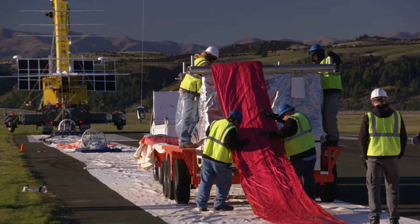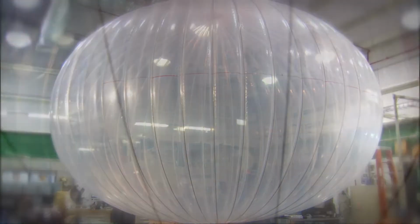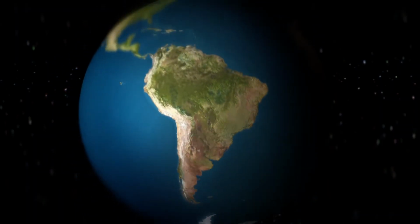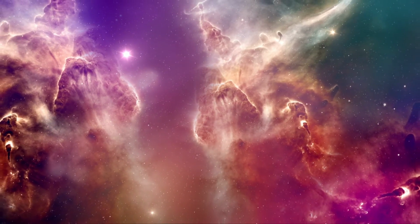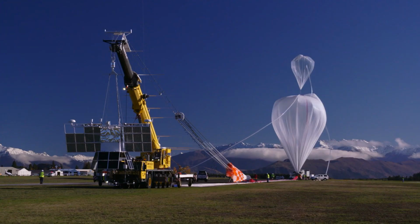The reason for super pressure ballooning is they have absolutely stable altitude day-night, and it doesn't matter how cold the atmosphere is. They are sealed. So your shape is always the same, you always displace the same amount of air, and therefore you have the same amount of buoyancy all the time. This day-to-night altitude stability allows super pressure balloons and the science they carry to move away from the poles, offering scientists new views of space from mid-latitude locations. Like Wanaka, New Zealand, the NASA balloon program's newest base of operation.